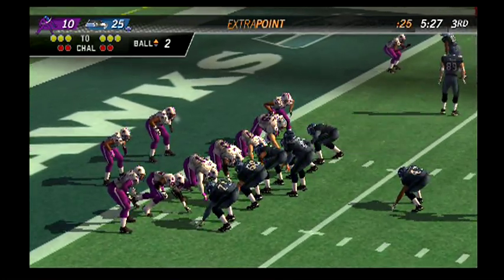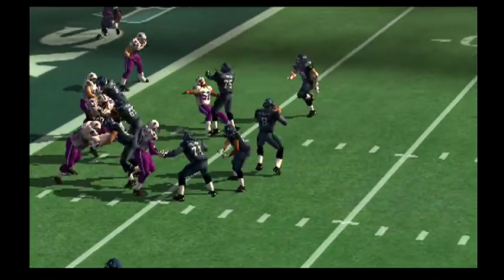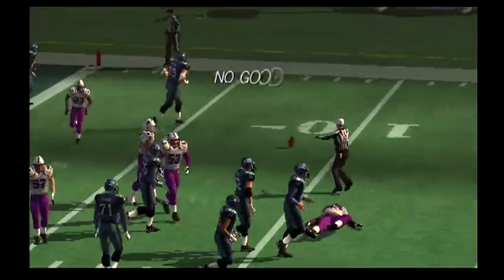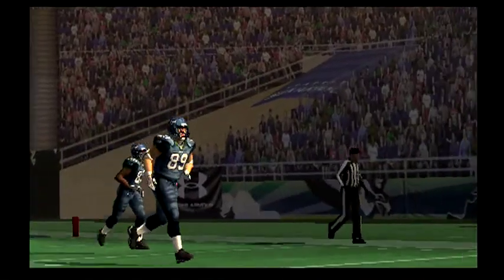Comes in motion. Pressure coming. With the throw. Gets his hand on it. They don't get the 2 points.